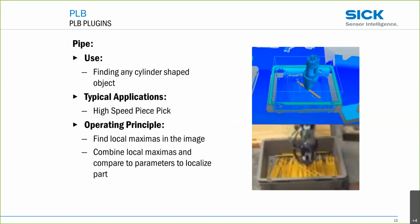The other algorithm you're going to see is our pipe algorithm. So this is finding anything with a cylinder sort of shape to it. The typical application we see for this is any sort of high-speed piece pick. And obviously it has to be a cylinder-shaped object. So in the case of the picture you see here, we're picking pencils in terms of a piece pick here.